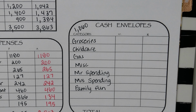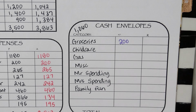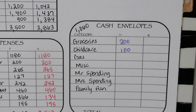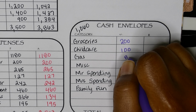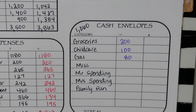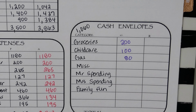Okay, so we are going to add $200 for our groceries. And then I'm going to add $100 for childcare. For gas, I'm going to do $80 this time. Last time I did $60 for the month of September for 2 weeks. I'm going to try $80. We'll see. We're cutting it very close still, so we'll see if I keep having to spend all the money in this envelope. We're just going to have to keep bumping it up. But for right now, we'll do 80.